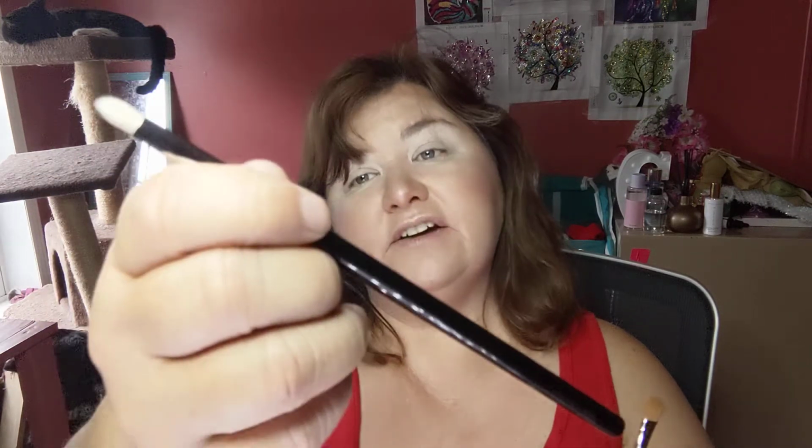I got the eye shading E55. I got the eyeliner E05. I got the concealer F70. I got the pencil E30. I got the medium angled shading, E70. And I have on my eyes right now the Clean Canvas Gerard Cosmetics in white.